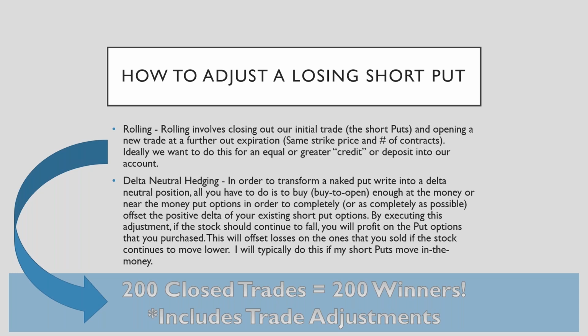And by executing this adjustment, if the underlying security continues to fall, you actually profit on the put options that you purchased, and you profit more on those than you lose on the short puts. And so it offsets losses on those that you sold to begin with as the equity continues to move lower.